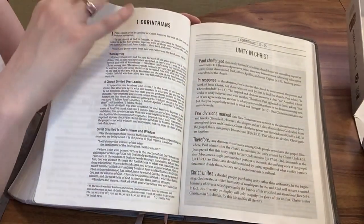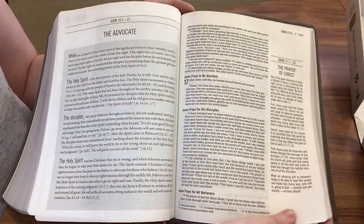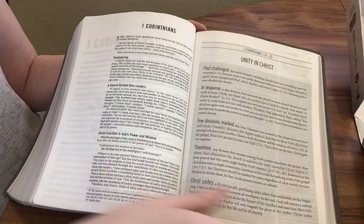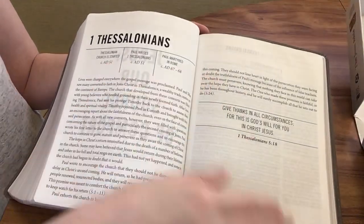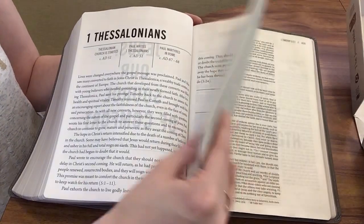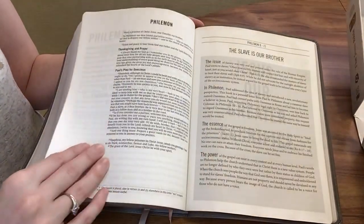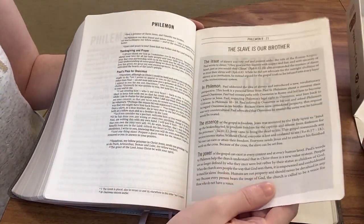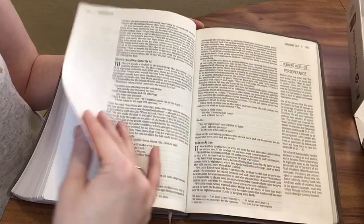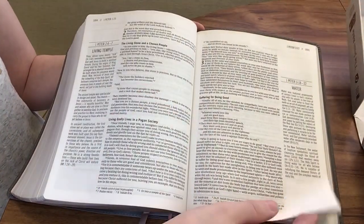I forgot to mention, but this is going to be a black letter text. I'll show you in John here. You could definitely spend a lot of time in this one because there's a lot of articles, a lot of extra study materials here. It'd be a good devotional Bible too. Read through the articles, go through certain portions of Scripture.